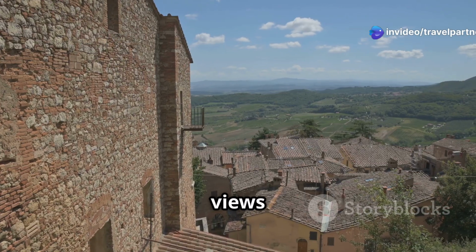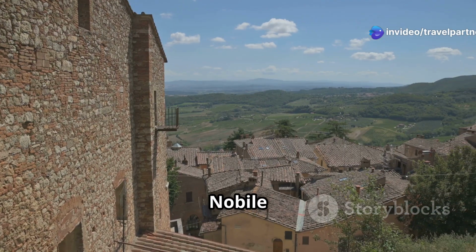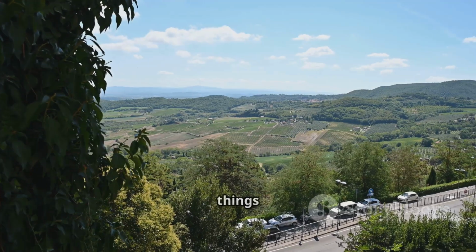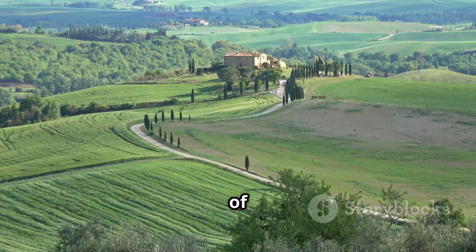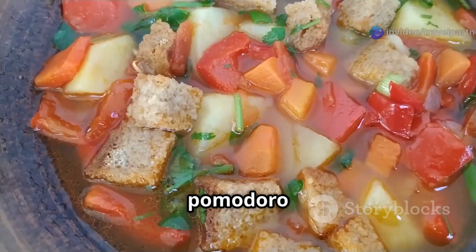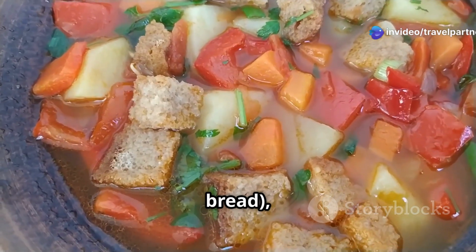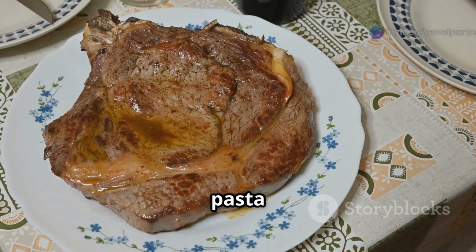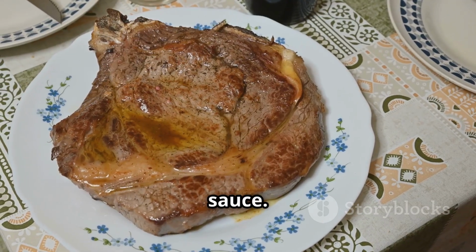It has amazing views and is famous for its Vino Nobile wine. The food in Tuscany is simple, filling, and made with fresh good things from nearby. Think of ribollita, a filling soup with vegetables and bread, papa al pomodoro, soup with tomatoes and bread, bistecca alla fiorentina, a thick, yummy steak, and pasta like pappardelle with wild boar sauce.